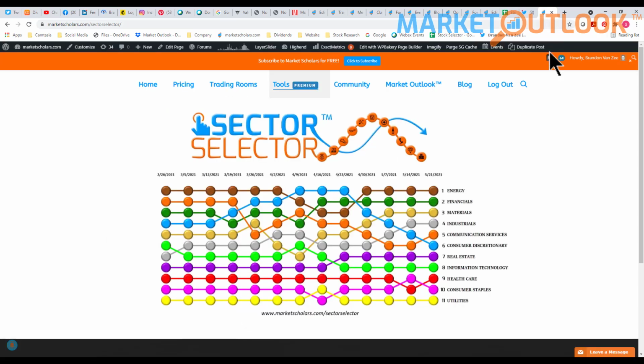Let's take a peek here at the sector selector. Remember, I update this on Friday evenings traditionally with that week's data and statistics to filter into these different ranking systems that we use. This particular graphic is used most particularly in my Monday top-down trend trading class. So if you're interested in sector rotation and how to take advantage of the movements we see within the market, feel free to join that class if you're a premium or plus member.